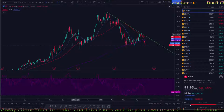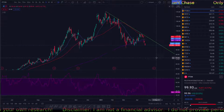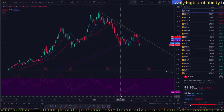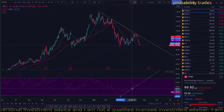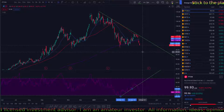It looks like there's a head and shoulders, so be aware of whether it breaks to the upside or to the downside. This is a great trade coming up. At this particular time, it looks like it broke the momentum that we had to the upside. We want to see where the RSI stops, but it does look like there might be some buyers coming up soon.